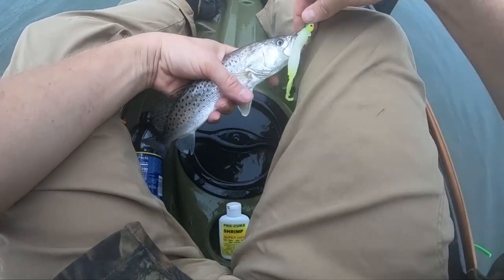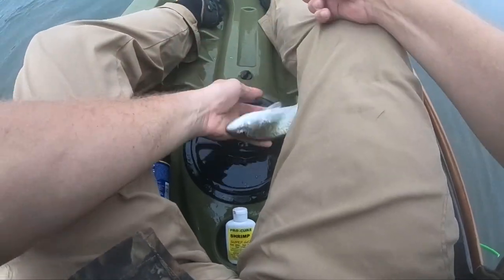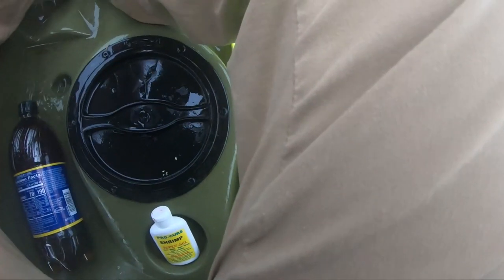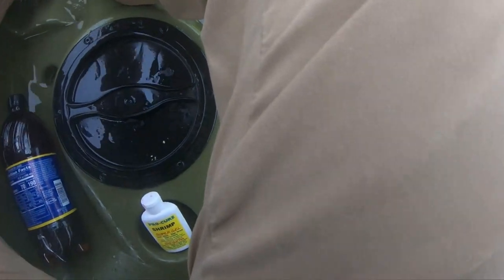That one's a drum. It's like my fourth or fifth in as many casts. Just can't seem to get another keeper. Ooh. Come here, you. I'm trying to let you go.